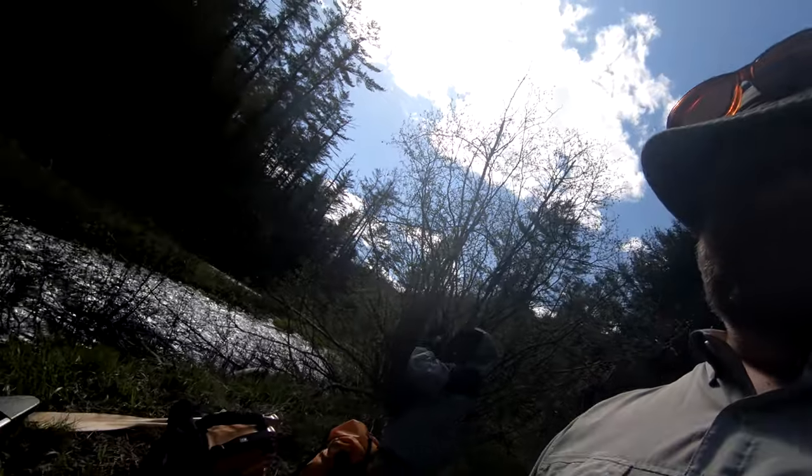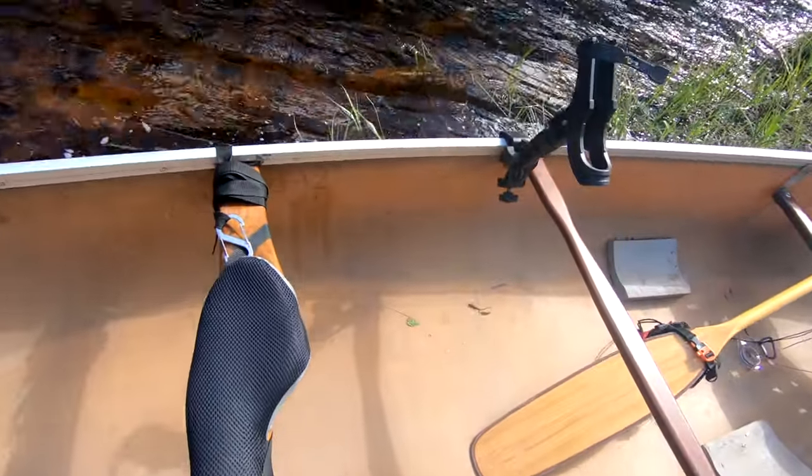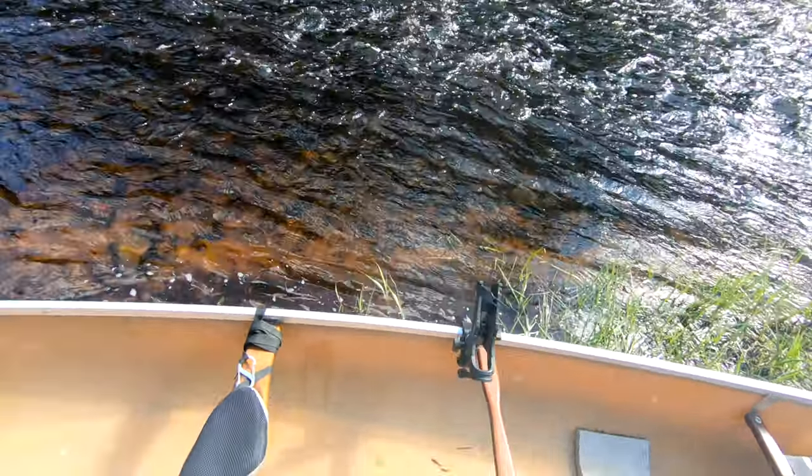Me and Mike were gonna carry it sort of over our heads, two-man style, so we took all our bags and walked back. On the walk back though, I thought of using the strap that I used to balance the boat, and I ran it around the boat itself, around the yoke, and then reinforced it on one side. And now it's strong enough that I can portage with it anyway.